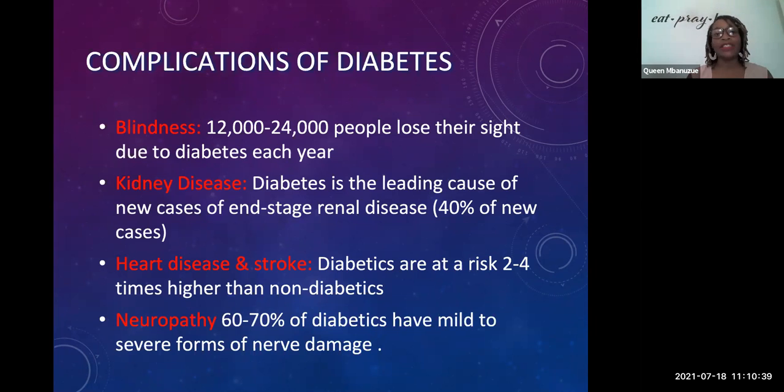As a podiatrist, one of the biggest things I see are ulcers and amputations. 15% of diabetics will experience a foot ulcer, which is a sore in the foot, which typically precedes an amputation 85% of the time. And lastly, diabetes is the leading cause of below the knee amputations. Next slide.